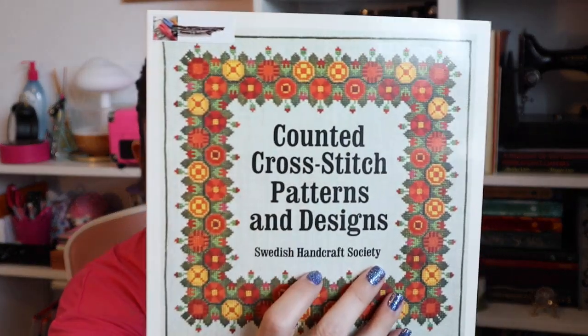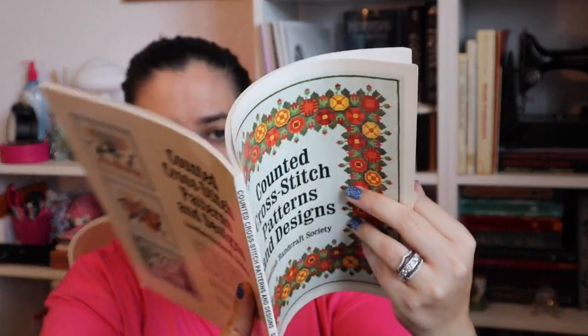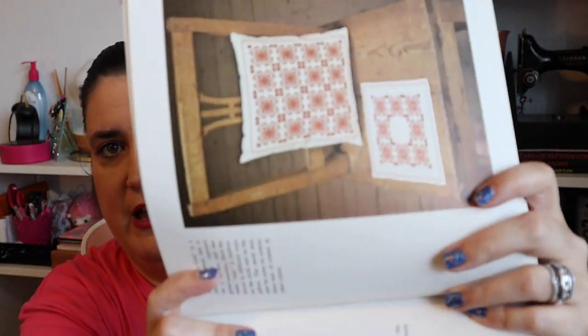All right, I have this one, Counted Cross Stitch Patterns and Designs from the Swedish Handcraft Society. The copyright date is 1976. My mother is Norwegian, which obviously I know is different than Swedish. Trust me, I know. But I mean, some Scandinavian designs are Scandinavian, and so that made a lot of sense. So I thought this could be interesting to do a little research and see if any of them might be interesting to work on.